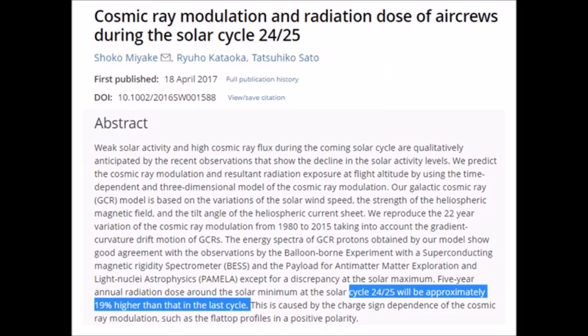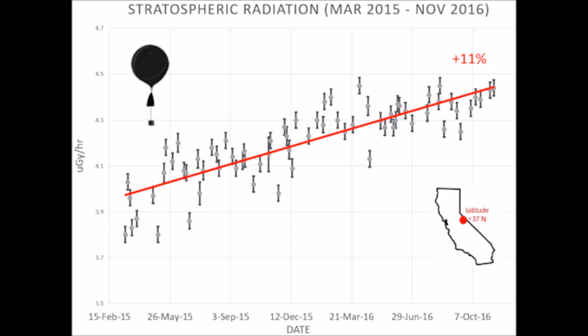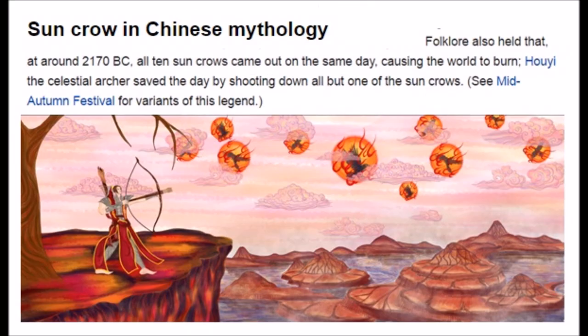And when we come down into the cosmic ray forecast for solar cycle 25, it's going to be 19% higher than this cycle, which was already up 14%. Can we correlate Chinese mythology with true events on the planet?